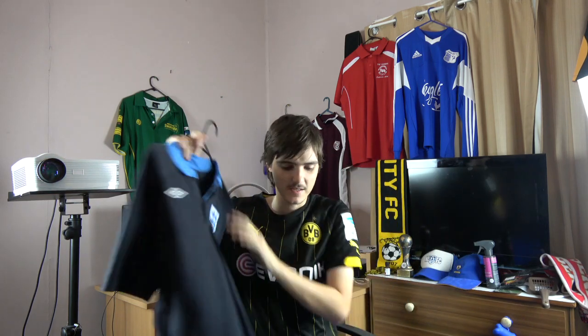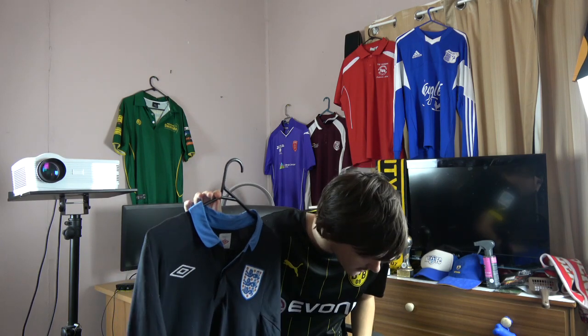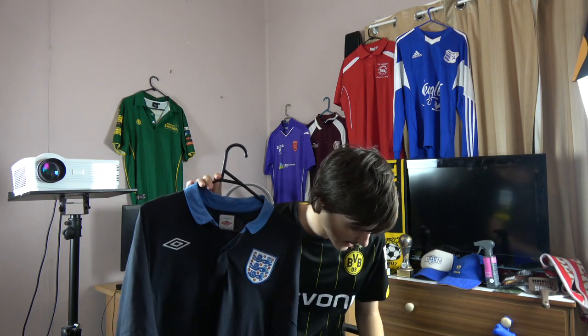Talking about good contrast, up next is the England away kit from the 2012, I was going to say World Cup, but it couldn't have been. So it must have been the Euros, or whenever it was, this was the away kit.